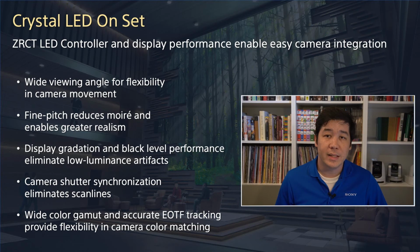Sony's Crystal LED B series was designed with creatives in mind. Wide viewing angles allow for more flexible camera movement. Fine pitch reduces moire while increasing the sense of realism and allowing the camera to get closer to the LED wall. Fine control of LED refresh rate eliminates issues with scan lines, and a wide color gamut with accurate tracking provides more flexibility in matching display to camera color.